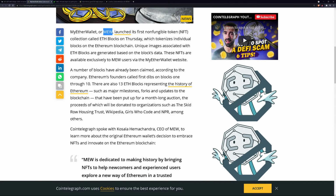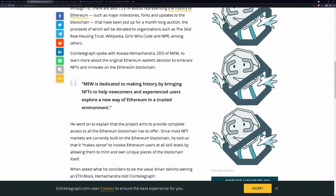Cointelegraph spoke with Kosala Hemachandra, the CEO of MEW, to learn more about the original Ethereum wallet's decision to embrace NFTs and innovate on the Ethereum blockchain. So MEW is dedicated to making history by bringing NFTs to help newcomers and experienced users explore a new way of Ethereum in a trusted environment.